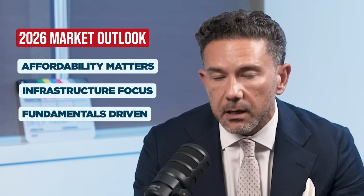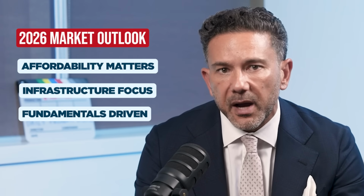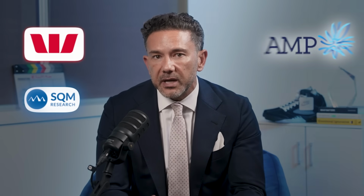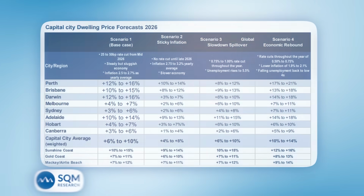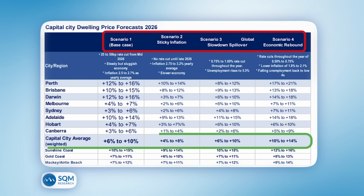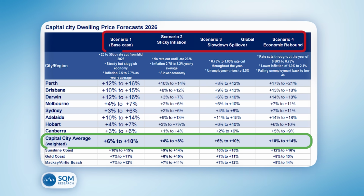So if I had to sum this up simply, the market keeps moving in 2026, but it rewards affordability, infrastructure, and basic fundamentals. Prices don't collapse. Growth continues, just in different parts of the market. And if you don't want to take my word for it, don't. SQM, Westpac, AMP, Domain, ANZ, different models, same direction. SQM in particular runs multiple scenarios, and in most of them, national prices grow 8 to 10%, even after accounting for expensive markets flattening out, which tells you exactly what's likely to happen and where demand is strongest.